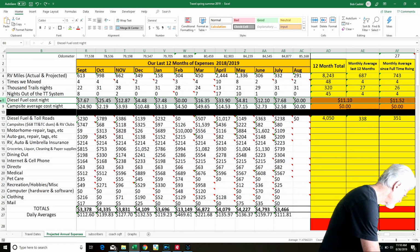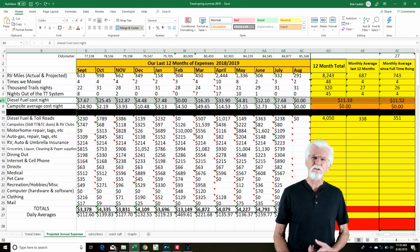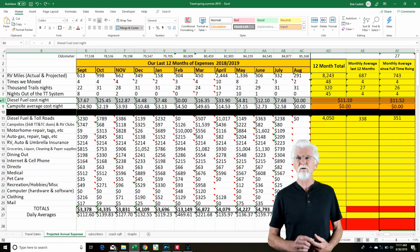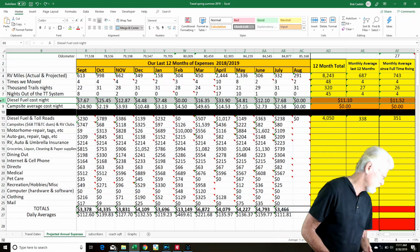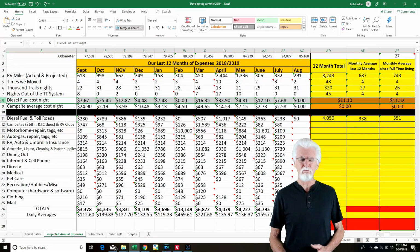Up here you can see that's $11.10 for the last 12 months. $11.10 a day for the last 12 months we've averaged spending. And for the 27 months, it's $11.52 a day we spent for diesel.